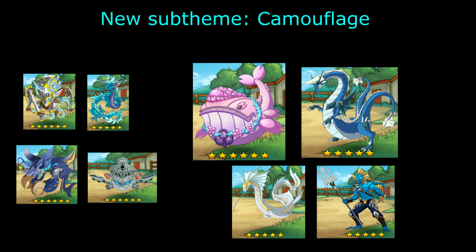We also have a new sub-theme of camouflage. I mentioned stealth at various points, and it's very noticeable that water is getting camouflage and stealth built into it now. So if you just look here, we've got 4 camouflage monsters, and then otherwise things which stealth the whole team. Actually, no. There's one that just stealths itself, but the other ones will stealth their whole team. So camouflage in water seems to be a theme. Well, it's an emerging sub-theme. And 2 of those monsters, the bigger ones on the right, by the way, are the ones we got this year.